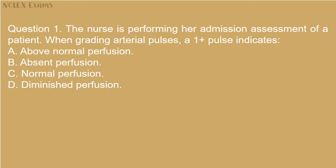Question 1. The nurse is performing her admission assessment of a patient. When grading arterial pulses, a 1+ pulse indicates: A. Above normal perfusion. B. Absent perfusion. C. Normal perfusion. D. Diminished perfusion.